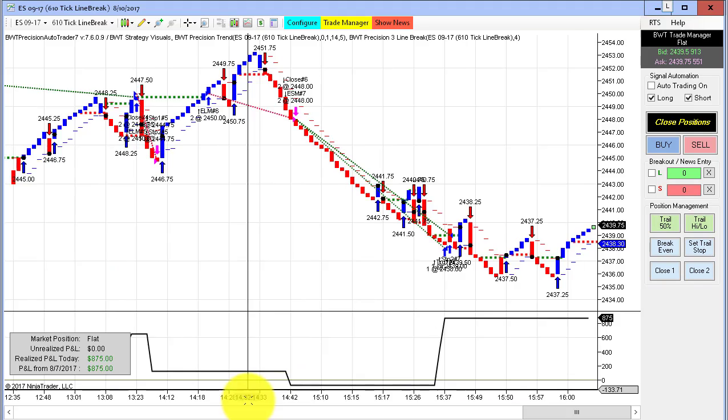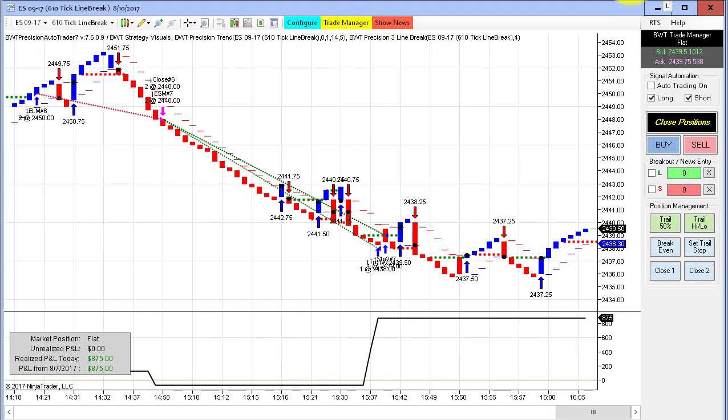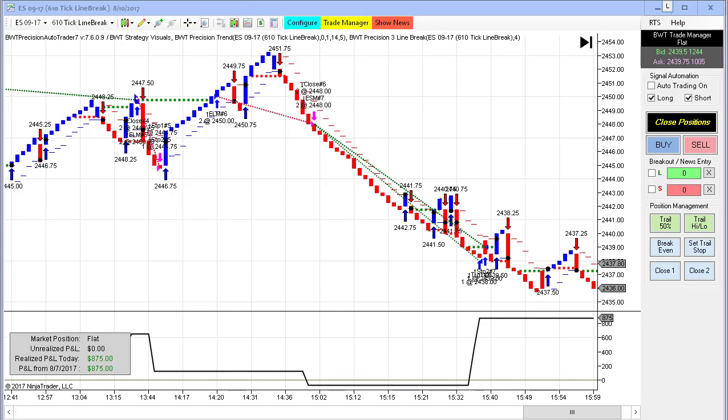Okay, next up is the E-mini S&P on a 610 tick line break chart. This is a new time frame that I'm testing. This I have trading on a stop order, and I have filtered out any reversals. So it takes the initial signal, but it doesn't take any reversal signals. It's only going to go and hit its profit target or get stopped out by trailing stop.